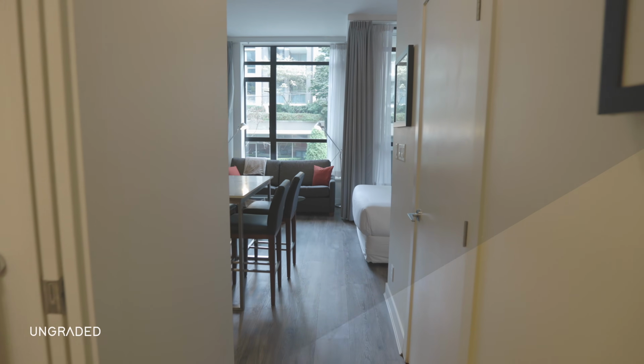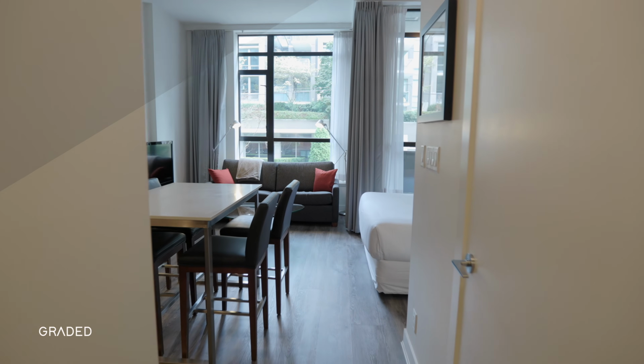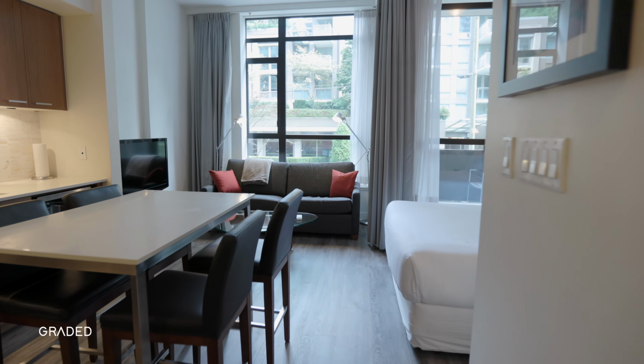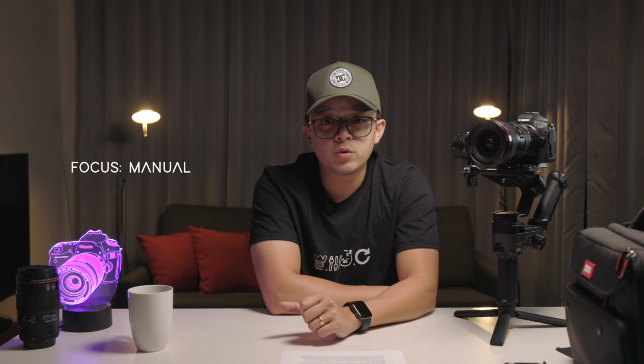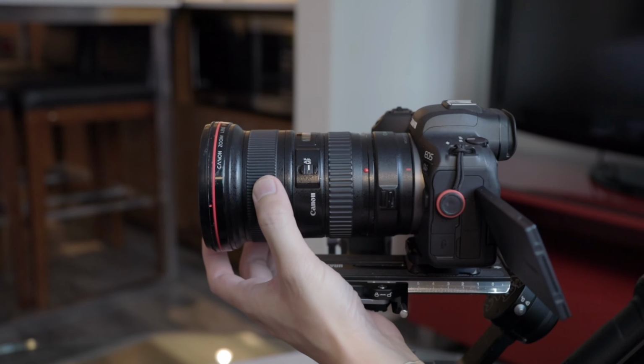For picture profile, I like to shoot in C-Log mode because log mode is primarily designed to maximize dynamic range. It makes sense to shoot in log in tricky lighting conditions where you expect there to be both extremely bright and dark parts in the image. For focus, I like to keep it at manual, so I just adjust my focus in every room.